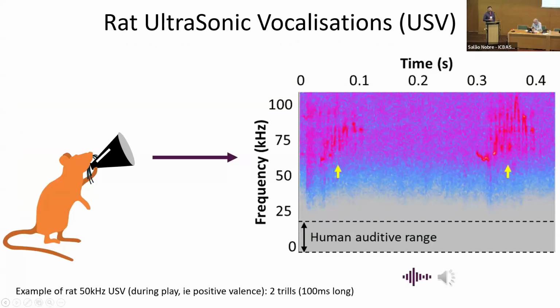How do we know rats enjoy it and are experiencing positive affective states? It's because we record what's known as USVs, ultrasonic vocalizations, and I'm going to play 2 examples.